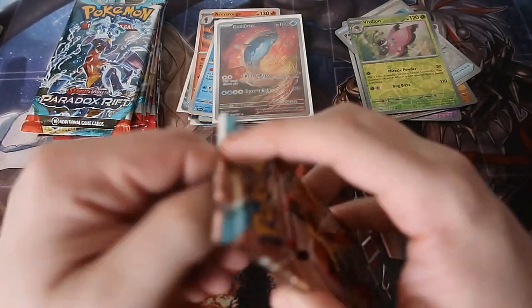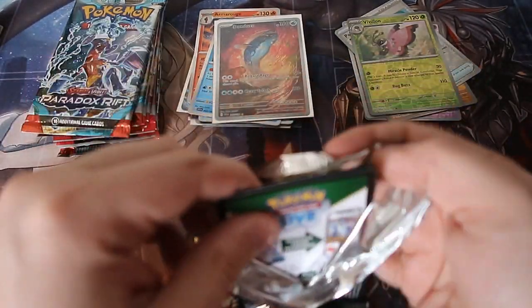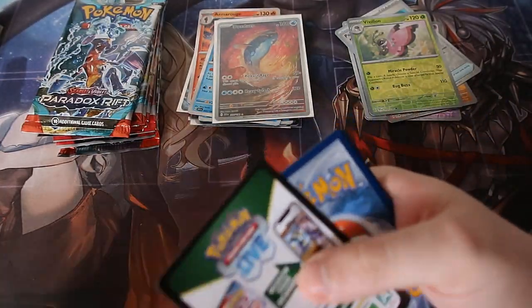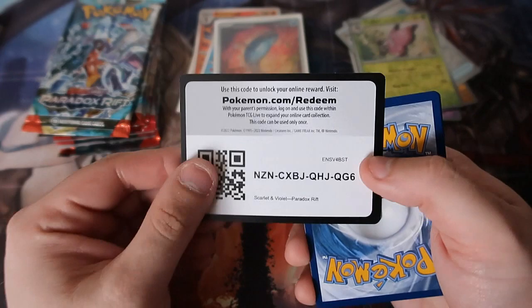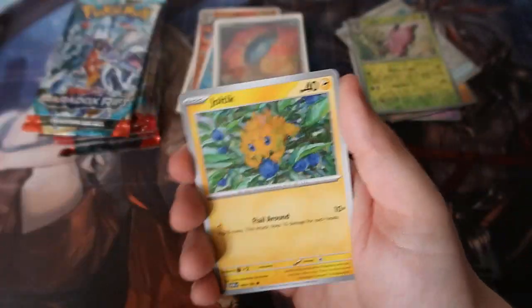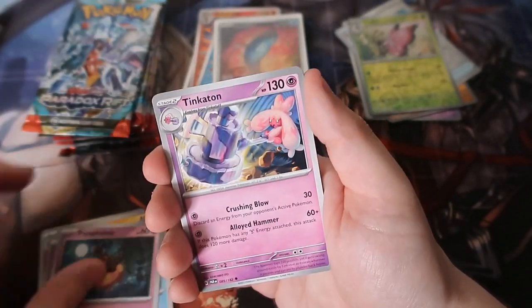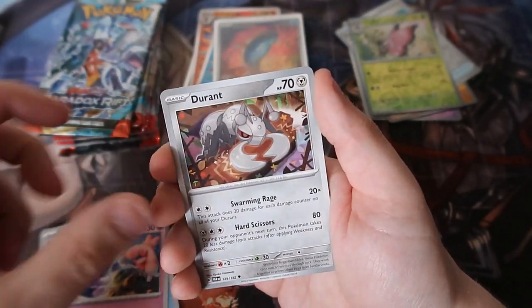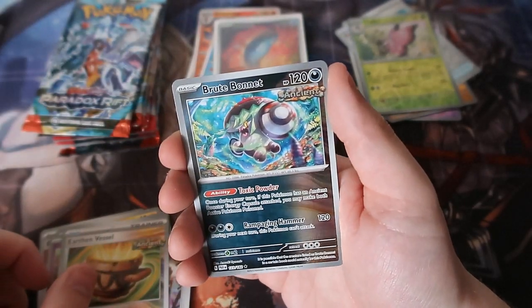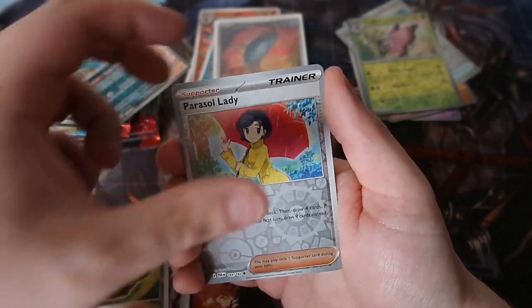Now it's time for Paradox Rift. Can we get something amazing out of this set? We did get something awesome from this set last time we opened it, which was in the last video if I recall. Can we do it again? Let's find out. Fighting Energy, Joltik, Natu, Remoraid, Pawmi, Tinkaton, Veluza. We got ourselves a reverse foil Bonnet, a Power Stall Lady, nice.